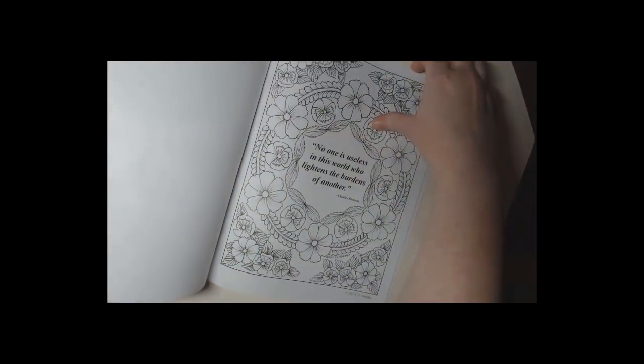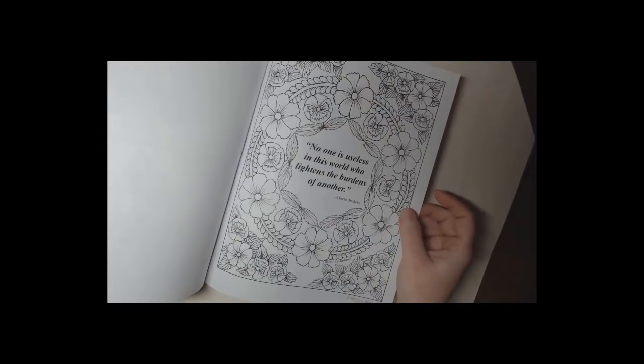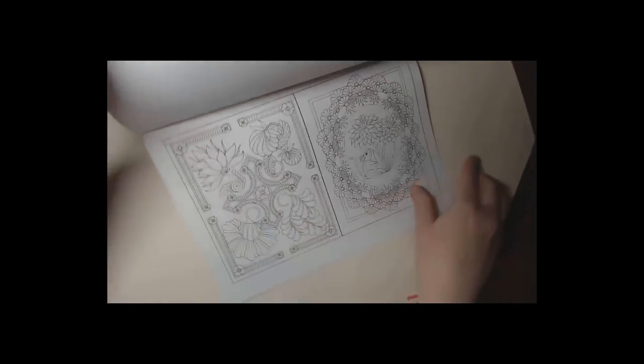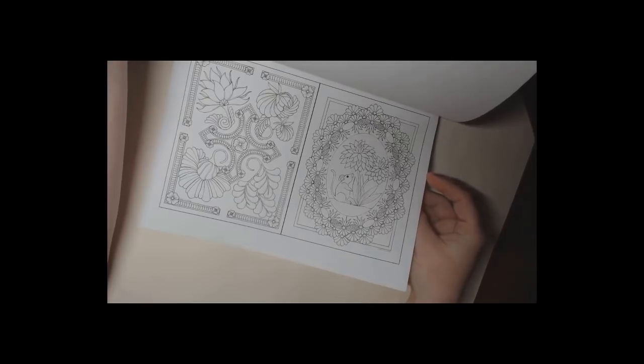And then we got another one of these, which is good because I can think of a few people I'd want to color this for. I'd like to frame one, so I have no issue with that. There's a little Mr. Mouse admiring the flowers. And then you've got your tester page, your blotter page.